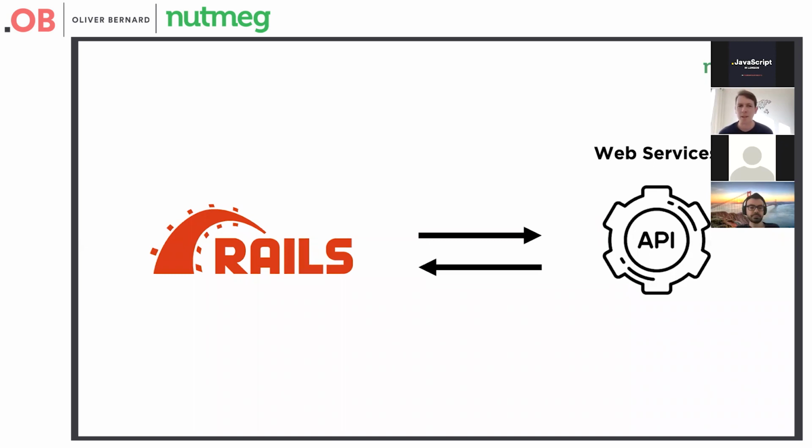Nutmeg's main customer-facing web application was initially built with the Ruby on Rails framework. It was a single client that interfaced with a backend API called Web Services. Both are monolithic in nature, a single entry point for both the front-end and back-end engineers. The front-end took ownership of the Rails application, and Web Services, which is a Java Spring application, was owned by the back-end. This architecture works well for a startup, but as we grow in size, these single entry points can become huge bottlenecks to work with.